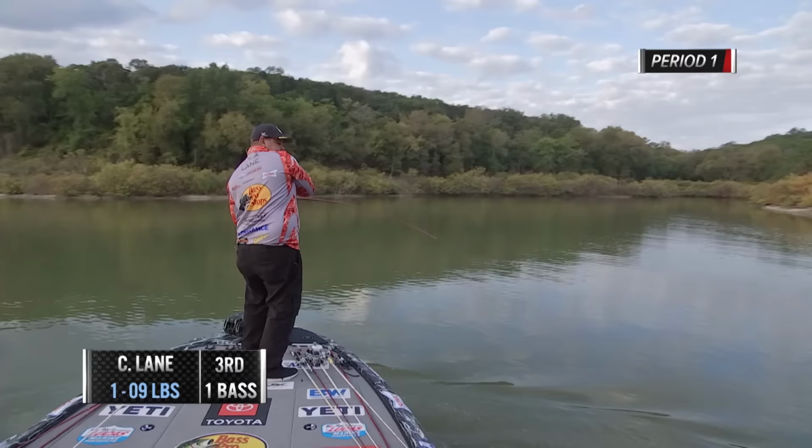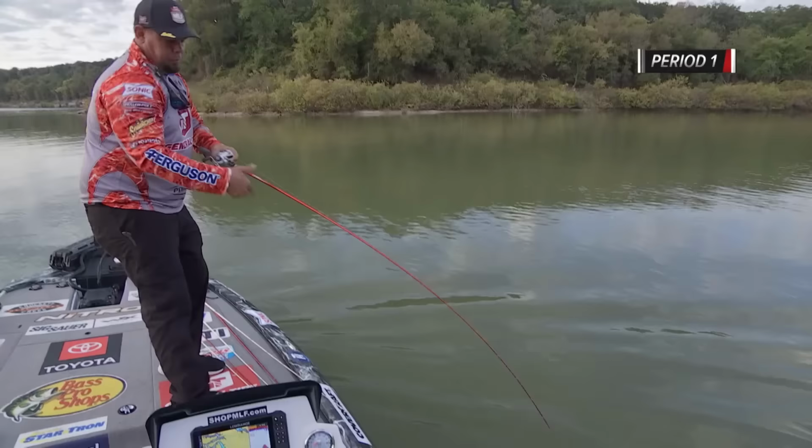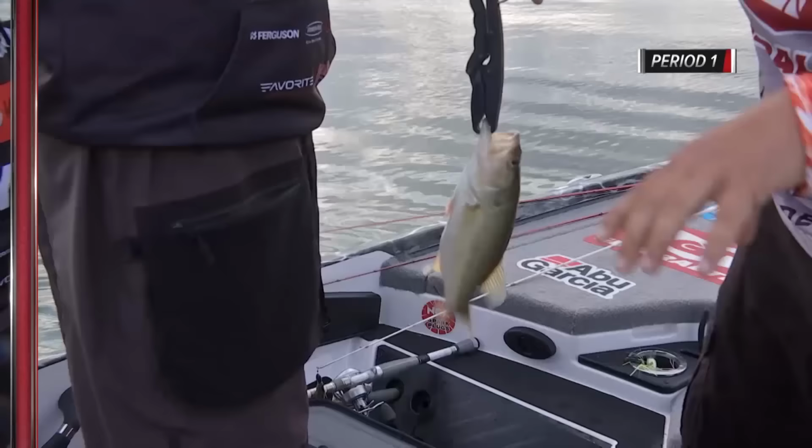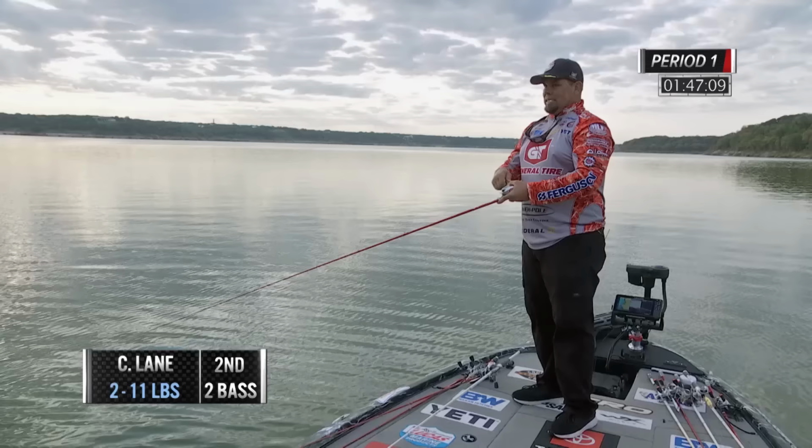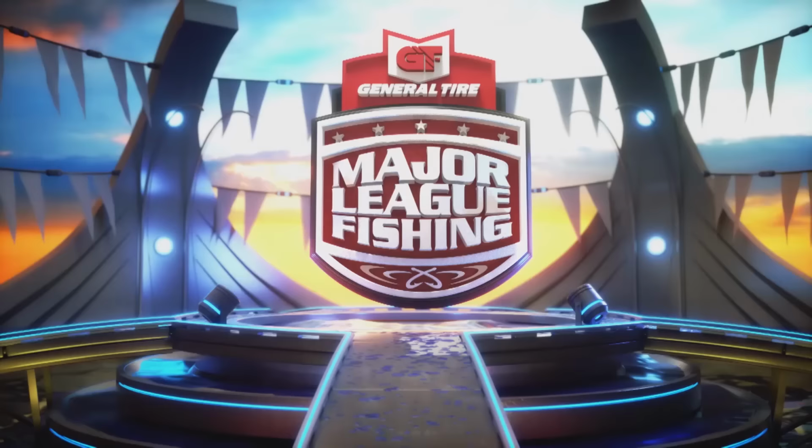Like, that's a good one right there. Nope, man, they fight hard out here. 1 pound, 2 ounces. There's a lot of smaller fish in here, seems like. I don't want a 1 pound, 2 ounce, but if we have to, we will.